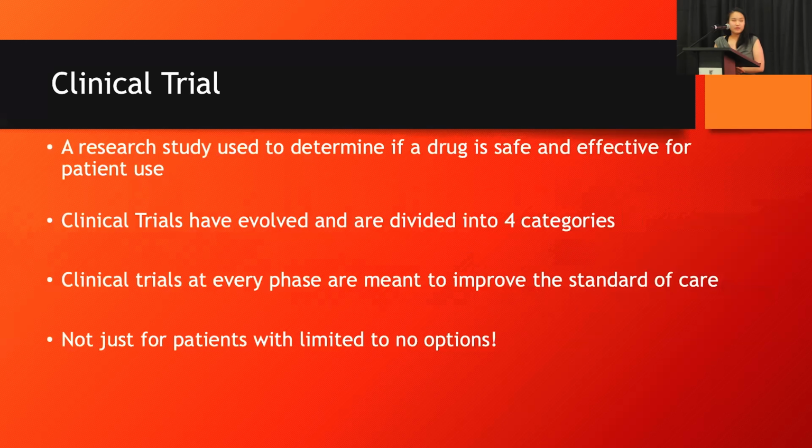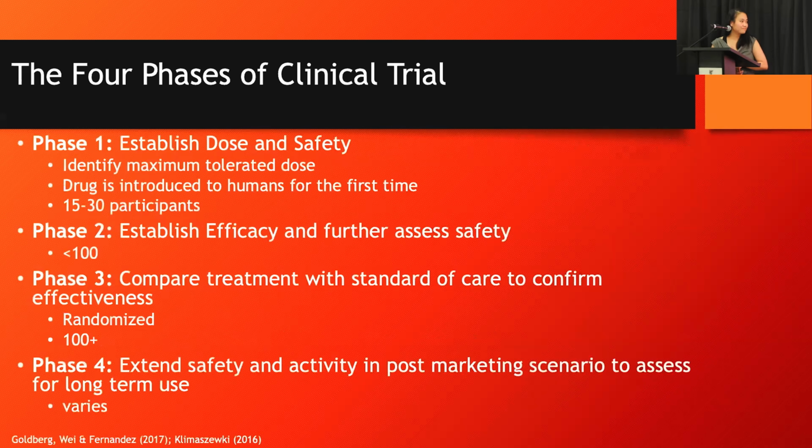A clinical trial is a research study used to determine if a drug is safe and effective for patient use. There are 4 phases of clinical trials. I'm sure you've heard of phase 1, phase 2, phase 3, phase 4 studies, and I'll cover those shortly and let you know what those mean.